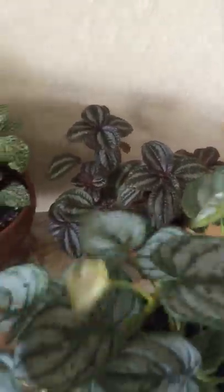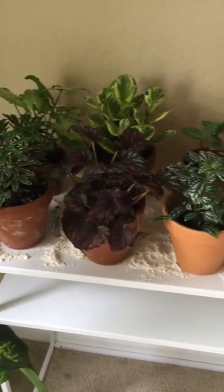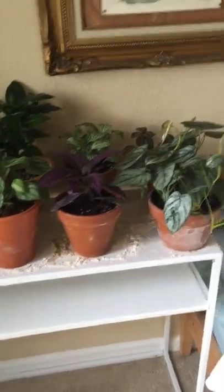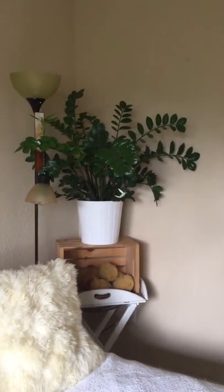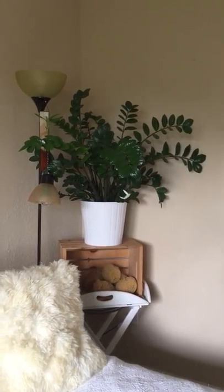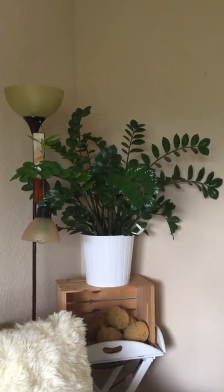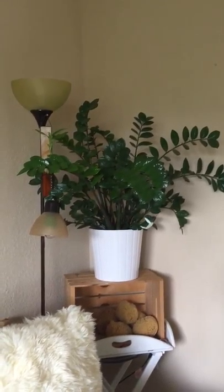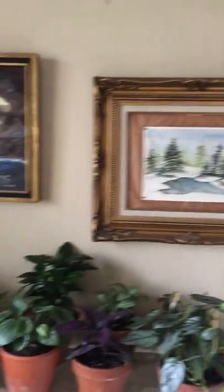So I like this little display, despite the diatomaceous earth, because it's a nice variety of shapes of leaves and colors and variations. I'll just point to the corner really quickly. You can see there's my ZZ plant. I actually brought this down when I moved down here last year from the north. It's about three times the size it was when I bought it 3 years ago. It is a slow maturing plant, but it tolerates the darker corners, so I'm happy with it. And you can see poked up there, there's my lucky bamboo on the lamp. So that's that for the table.